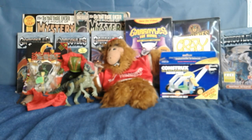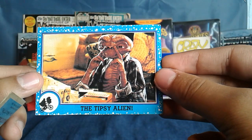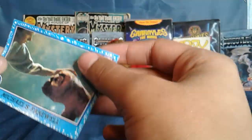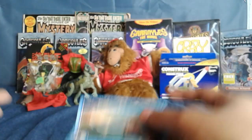And I picked up 3 ET cards. Time for a snack. The Tipsy Alien. And this one's a bit bent, but I could probably flatten it out. That's what I like on the back.